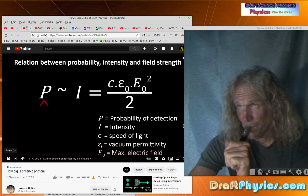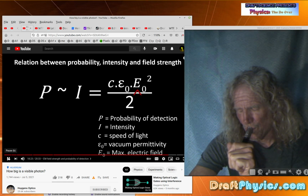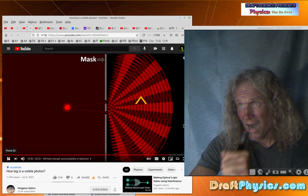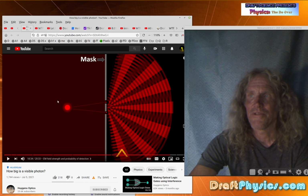But of course, the probability of detection being proportional to the square of the field strength will also be diluted or split. And that is basically what we observe when we look at interference. These dark and bright bands we observe are just the result of local variations in field strength. Okay, so it has nothing to do with the field strength.